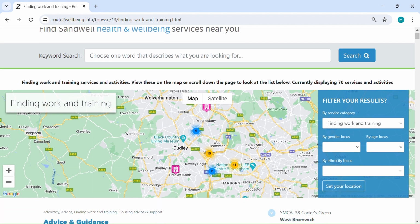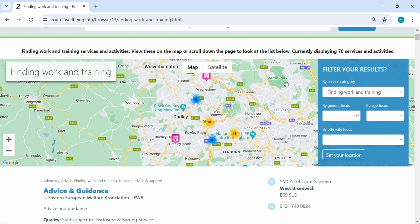At the top of the page you can see a map with a number of circles and arrows on it. These show where training and employment support can be found. Just above the map we can see that it tells us how many relevant activities or services are available. In this case it says 70. The map shows you the location of the various services and activities that you've found.